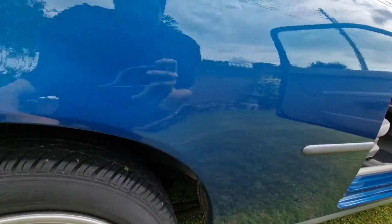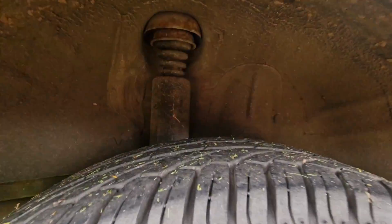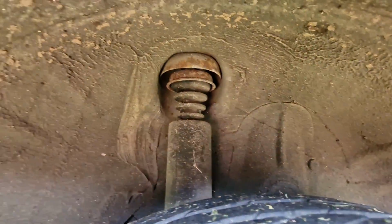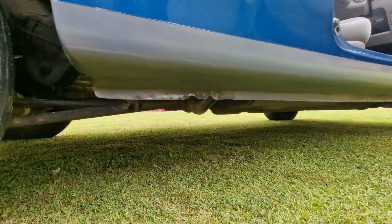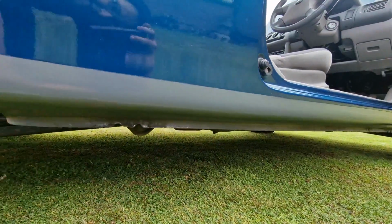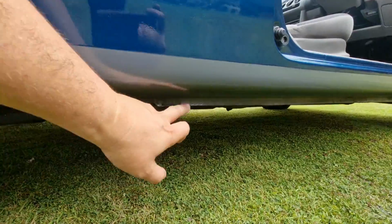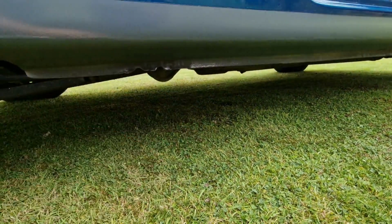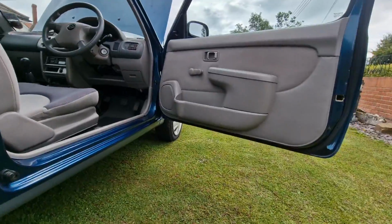But let's just look quickly at this wheel arch. Not a single mark on that wheel arch, and if we look in here, you can see all under there. Beautiful. Needs a little bit of a clean, but apart from that, fantastic. Go on then, I'll show you a sill. Here we go. That's the original sill. Not a single mark. Just a little bit dirty, I suppose. Yeah, a little bit dirty. I'm going to underseal that. I'm going to get some protection on it the second I can.